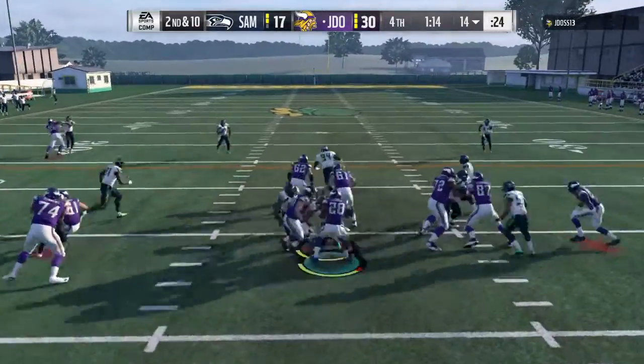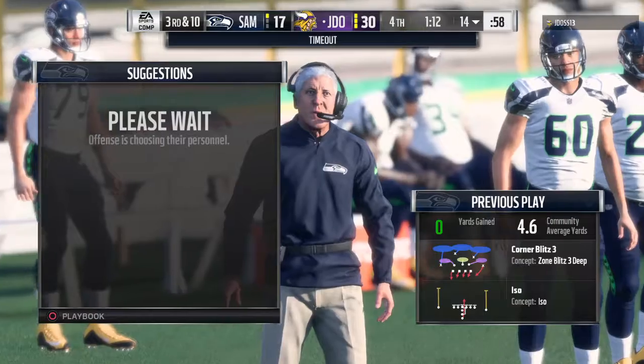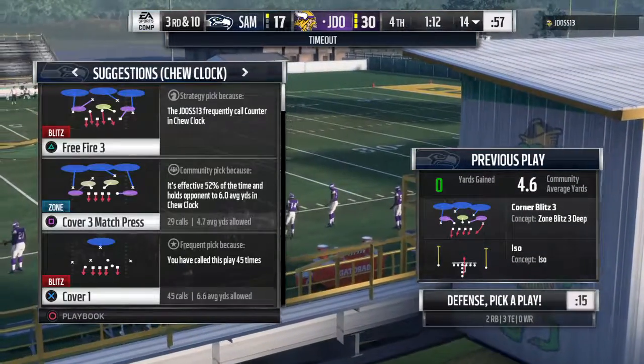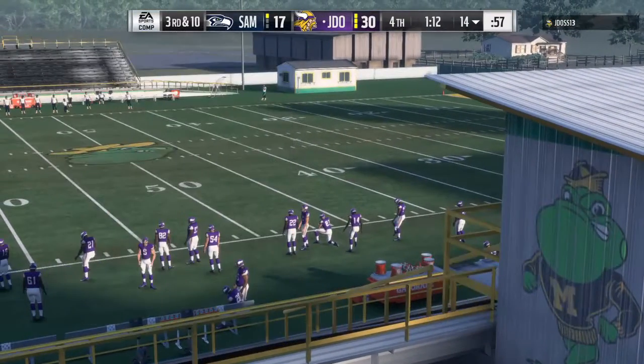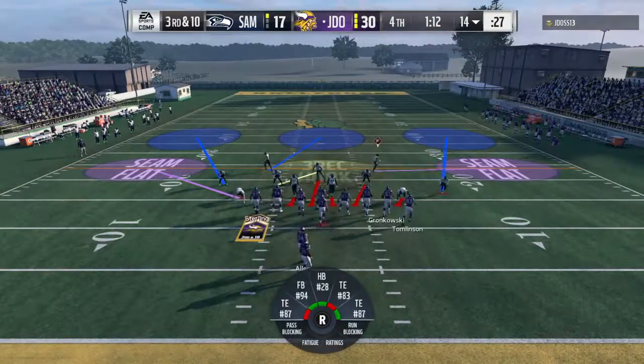They run again with Peterson. And again, he's going to be stopped up right at the line of scrimmage. And now the Seahawks are going to call another timeout. That'll leave them with just 1 remaining in this 4th quarter of play.